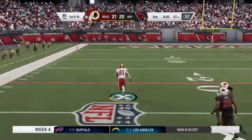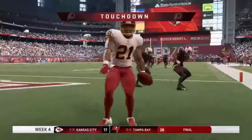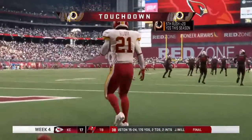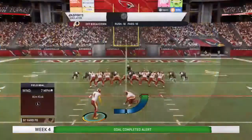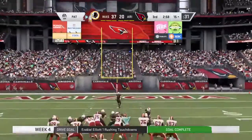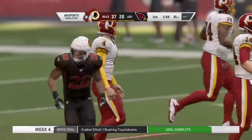Ezekiel Elliott gonna take it the distance. And he is into the end zone for a Washington touchdown. Ezekiel Elliott, his 5th touchdown now on the year. And the Redskins are able to stretch the lead out further. And that run massively increased his production in this game, and now he's over 100 yards.